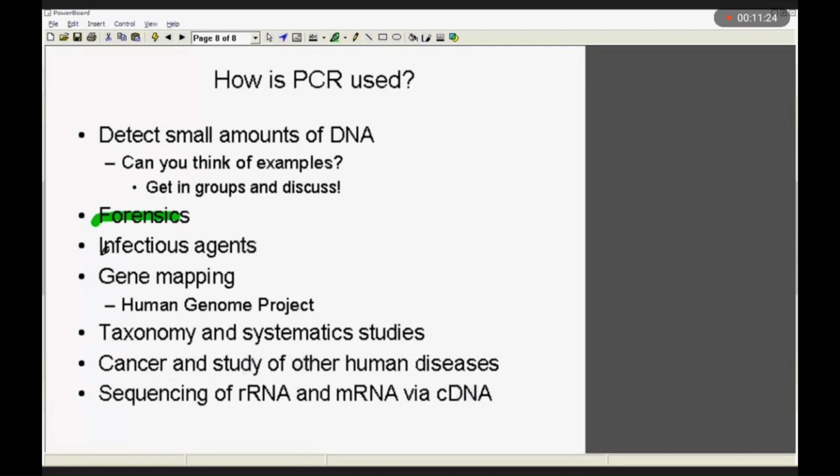You can also use forensics to identify infectious agents. Let's say there's a new strain of flu that's appearing. We want to know whether or not individuals in a region of the country have contracted that particular strain of the flu virus. Again, we're not going to have very much of the flu virus that we get from a patient. We're going to need to first amplify the DNA using PCR before we can run tests to match it with known strains of flu.